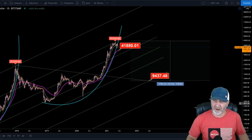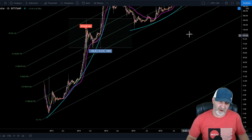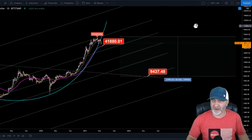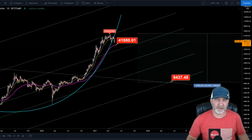which again lines up with this bottom fib over here, which would be the 0.786. Not saying it has to. I know a lot of people say there's no way it could ever go that low, but there is a way, and I would be cautious. But that's what I'm seeing right now.